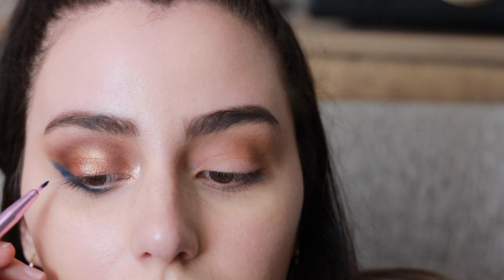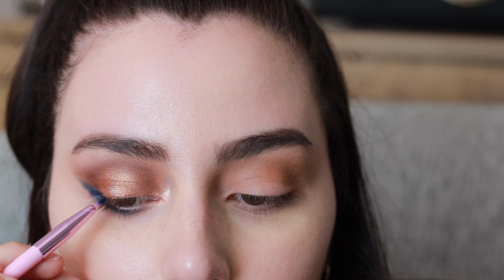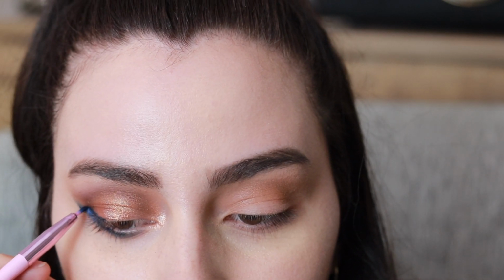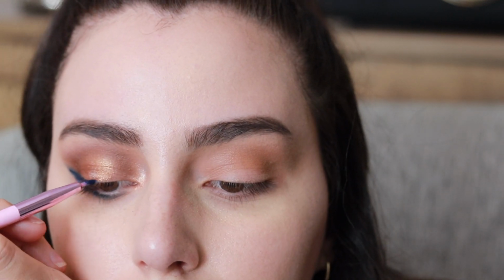But the wing is only coming from the bottom and then working its way up. So I'm going to take a liner brush and do the same thing with that blue shadow. If you have a tiny lip brush, you could even use that. Then I'm going to create a winged liner right here, starting from the top point with that blue eyeshadow. And don't worry about it being super precise.